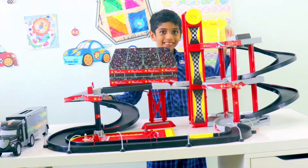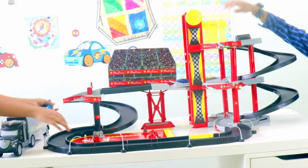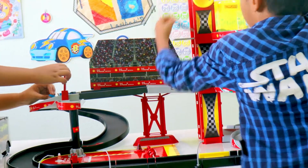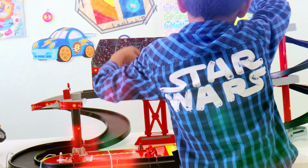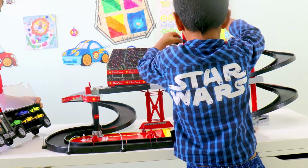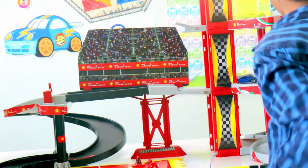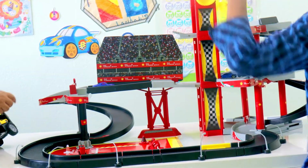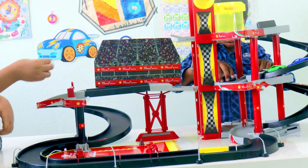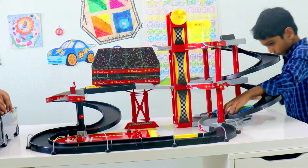Hello guys, today I'm going to show you this Hot Wheels set. It's going up the lift, and they're coming up, and now they're going up. Some more cars, some more cars, some more, and all cars are going? Yep. Keep going. Okay. Now all cars are going on the track. And now they're coming down.